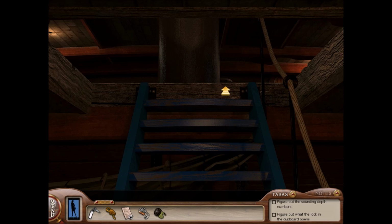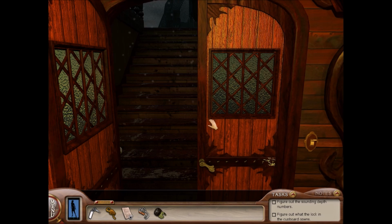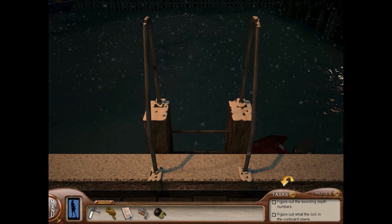So, okay, we finished exploring the hold, we finished exploring the captain's quarters, we explored the wheelhouse. We're basically done exploring the Heerlijkheid for now. We'll come back later and solve more puzzles.